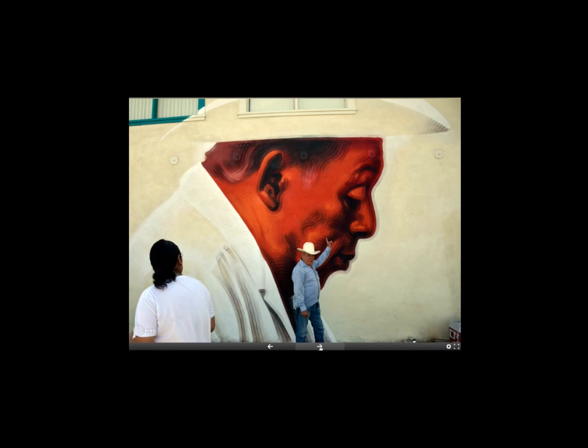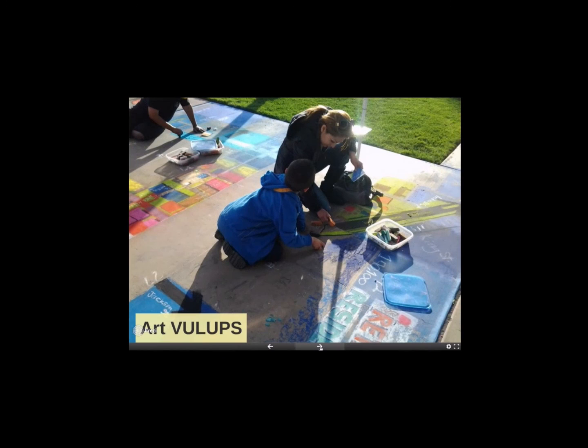And then you probably heard about Art Volups too during the award ceremony. This is a project that began with the Inland Empire section of MPA, and it's intended to raise awareness around planning. In this particular image, you see a family working on a collective map making project. They are drawing the City of Indios downtown plan to a larger scale, and through this process we were able to tell people about what planning is and what planners do and how they can be part of that process.